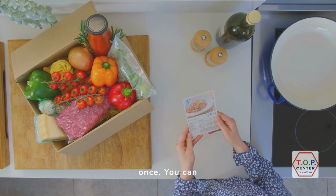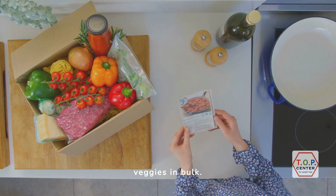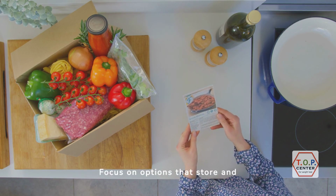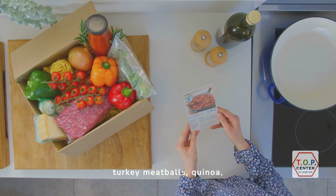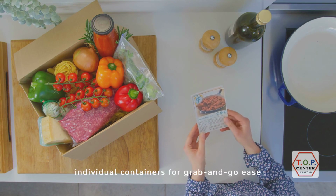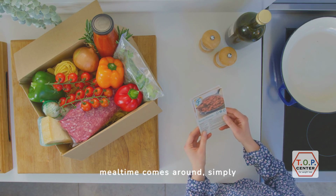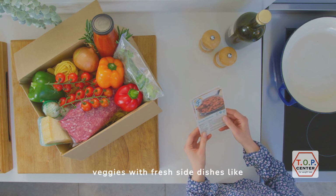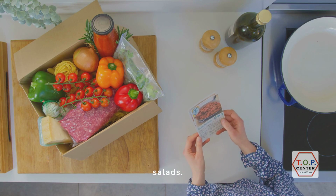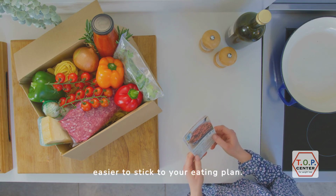You can then devote a few hours to cooking proteins, grains, and veggies in bulk. Focus on options that store and reheat well, like baked chicken, turkey meatballs, quinoa, rice, roasted veggies, and soups. Store pre-portioned servings in individual containers for grab-and-go ease all week long. When mealtime comes around, simply pair your ready-to-eat proteins and veggies with fresh side dishes like salads. Having the core components of your meals already prepped makes it so much easier to stick to your eating plan.